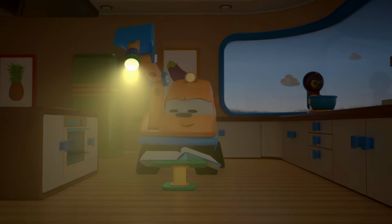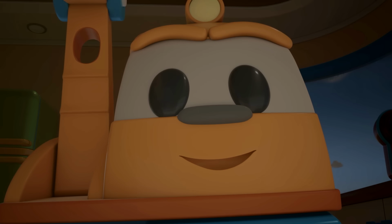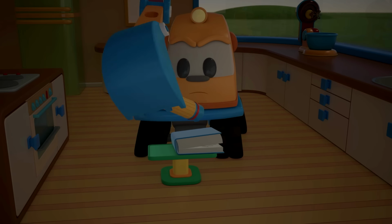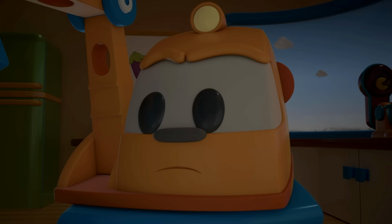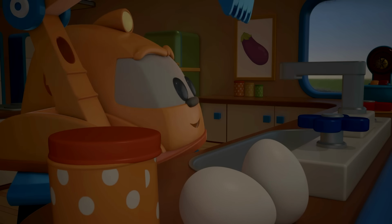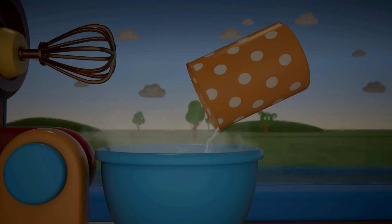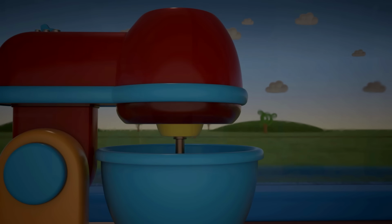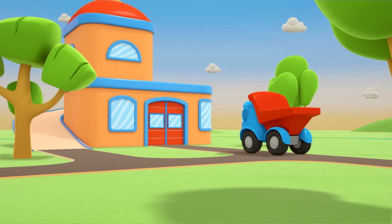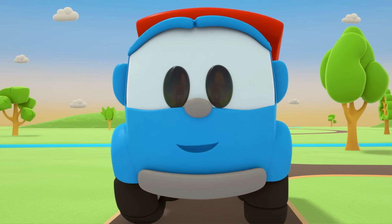A torch. That should help. So, flour, eggs. Oh dear. It's not very convenient to hold the torch and turn the pages at the same time. What are you cooking, Scoop? Pies! Leo, hi there. Are you coming to visit Scoop? Yes. Scoop has got a surprise.